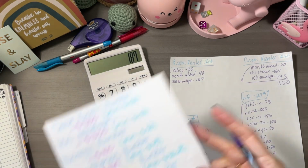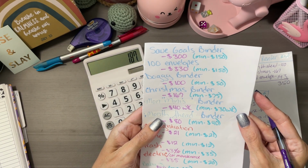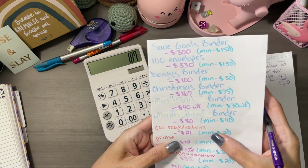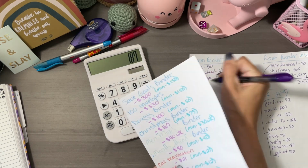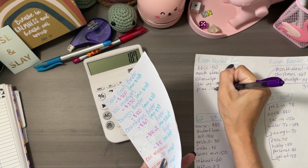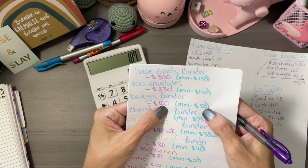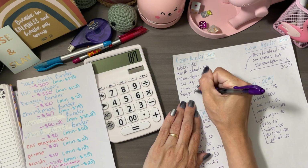So let's look back to these. Car registration, Prime. Let's get those two in. Okay. Car registration is 21. Prime is 12. Okay, let's do the doggy binder. Half of it, 50. Let's get at least the doggy binder. And then let's see where we're at.